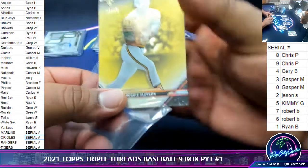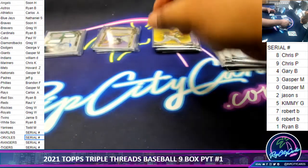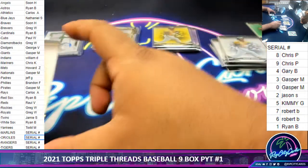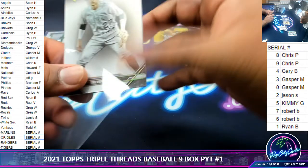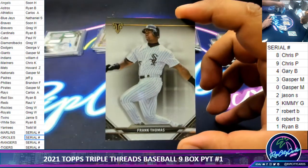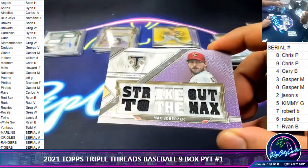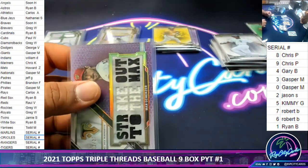Alright, Reggie Jackson of the A's to 75. Another Reggie Jackson, this one not numbered, for the A's. Trevor Story Rockies. Frank Thomas White Sox. We got Scherzer to 27 Nationals. Relic Mojo.